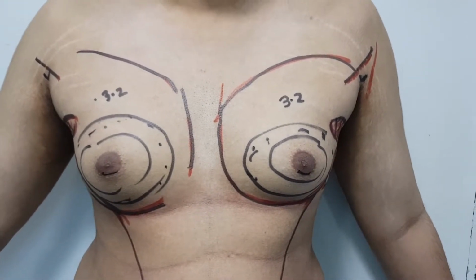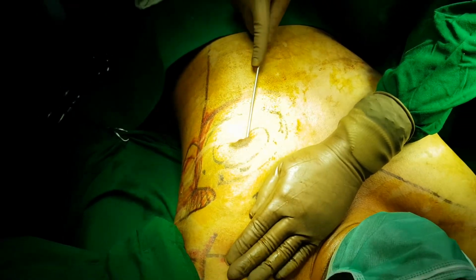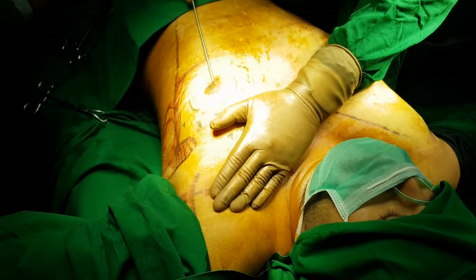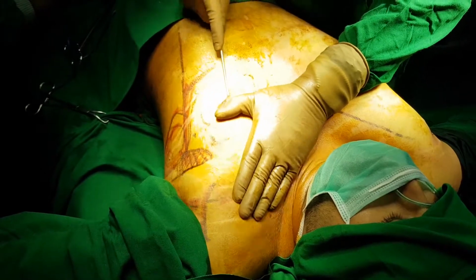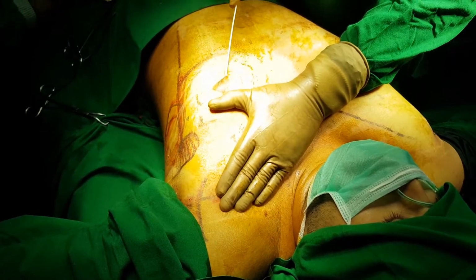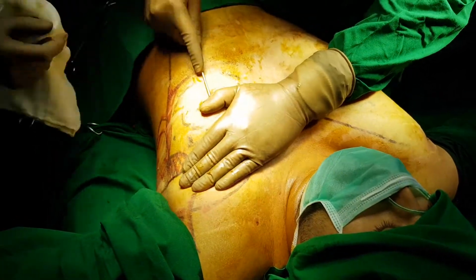We do this surgery under local anesthesia. The patient is sedated but awake. He doesn't feel any pain. In this step, I'm using a blunt tube of about 4 millimeter diameter to inject a lot of numbing solution into the area from where I am going to do the liposuction. As you can see, other than supplemental oxygen, the patient is awake and completely comfortable.